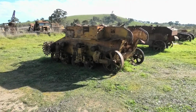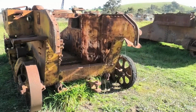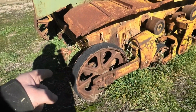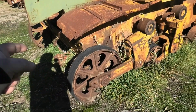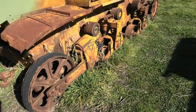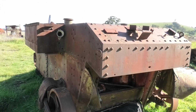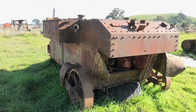Got an M3A1 Stuart, so one of the later ones of this style, with one of the rare rubber coated rear idlers. So one steel, one rubber idler, but I do believe this one will probably be getting a nice pair of rubber ones. This is actually a diesel Stuart. They ran a radial diesel engine, and I think only about 50 of them came to Australia. So an incredibly rare vehicle.